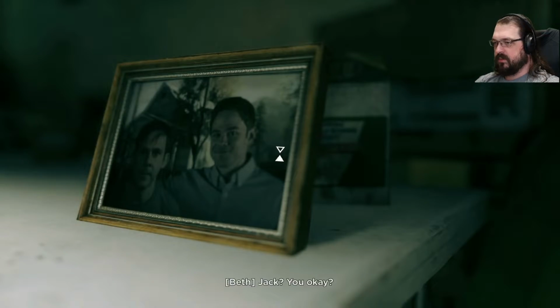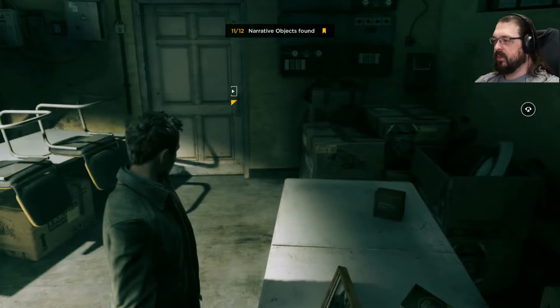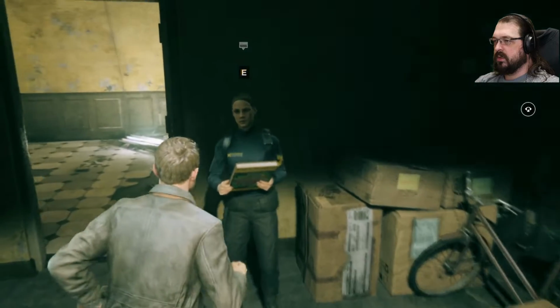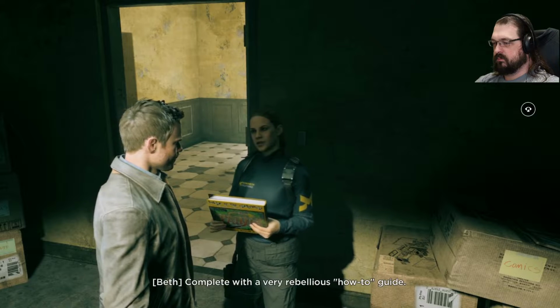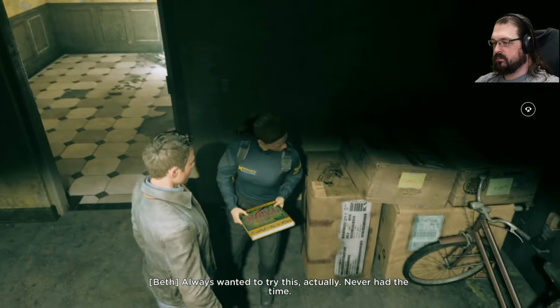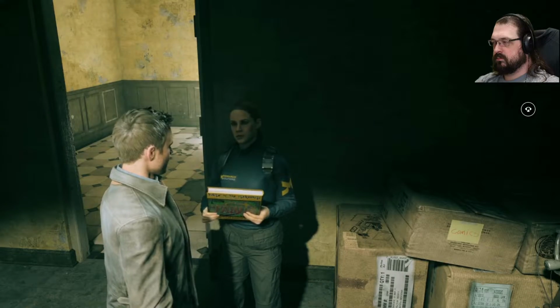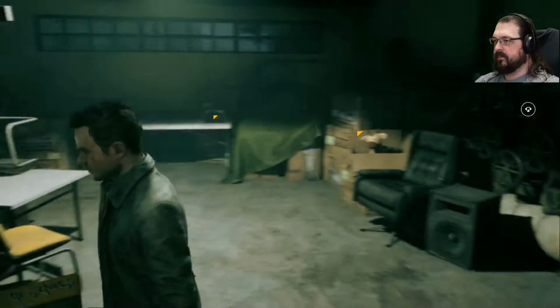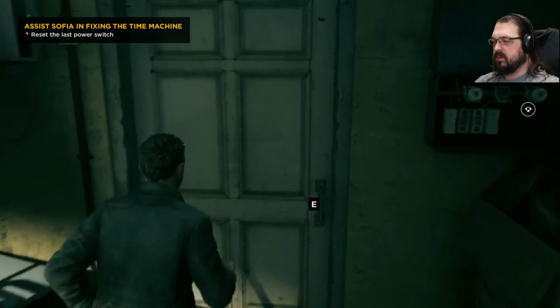And over here we've got... Yep. Jack? You okay? Yeah. Look at that expression. And what do you have? My artsy rebel phase. Complete with a very rebellious how-to guide. I always wanted to try this, actually. Never had the time. Funny that. Okay, and maybe there's one more in the next room?